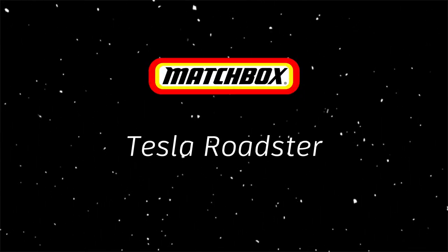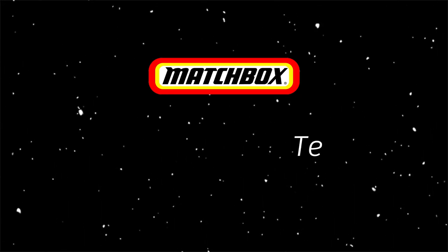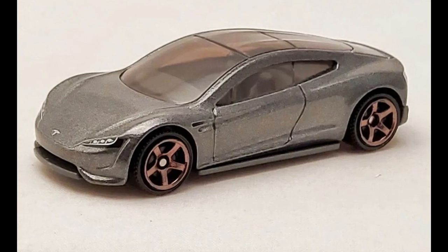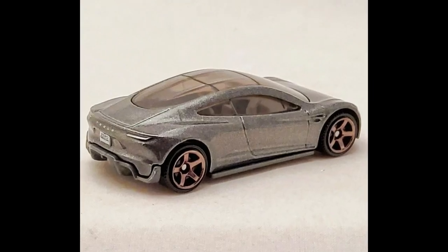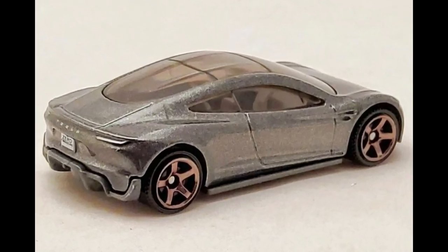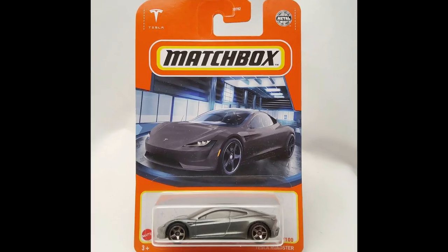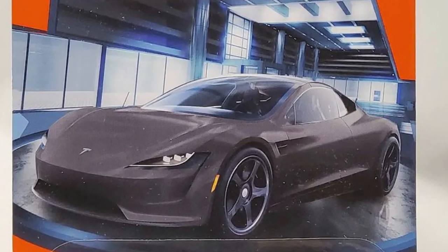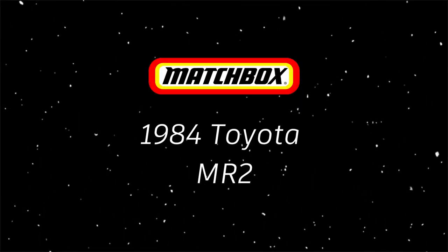Matchbox number 75 out of 100, a Tesla Roadster. This Tesla Roadster model gets its third paint treatment in 2 years. First issued in a mauve color, then in white as a Metal Creation release, and now in a metallic gray paint scheme, it carries the same deco as the mauve color model.